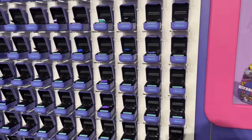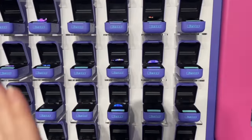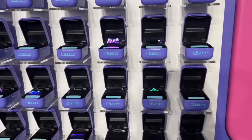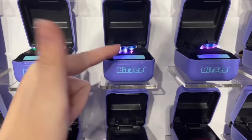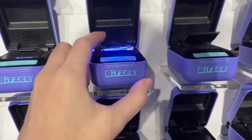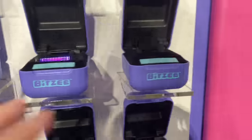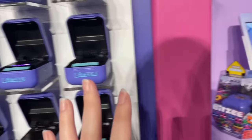You guys, these are so cool. I had not heard of these. These are called Bitsy, and they're a virtual, or not necessarily a virtual pet. I don't even know what to call this, but it's a pet sim game that is in a little ring box, and they're little hologram-looking fellows. It's hard for the phone to catch them. I know it's really blinky, but they don't look that blinky in person.